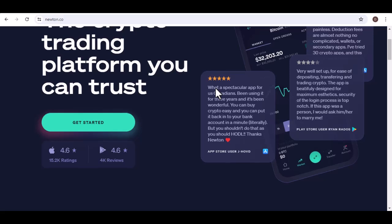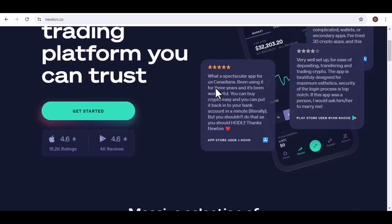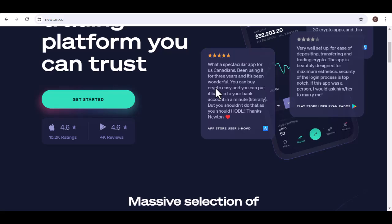Is Newton Mail worth it? Who it's for. Newton Mail is a great choice for individuals who deal with a high volume of emails, require advanced features like scheduling and follow-up reminders, and are willing to pay for a premium email client.